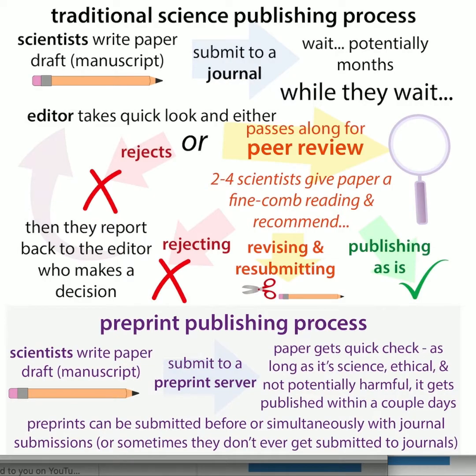Often what they'll do is send the paper back to the scientist and say, okay, do these experiments, and if it all works out, we'll publish the paper. This is supposed to make sure that everything is really great quality. It's not a perfect process. There are a lot of downsides.